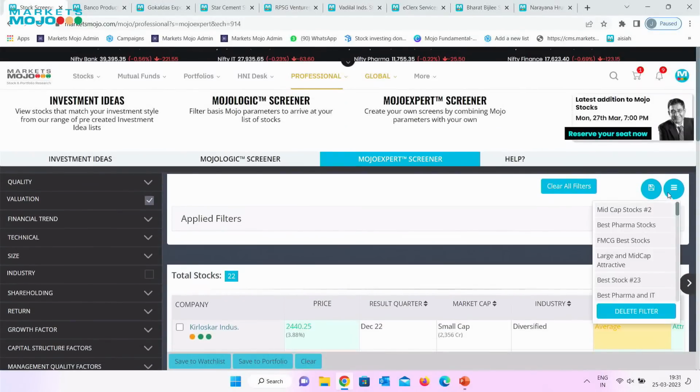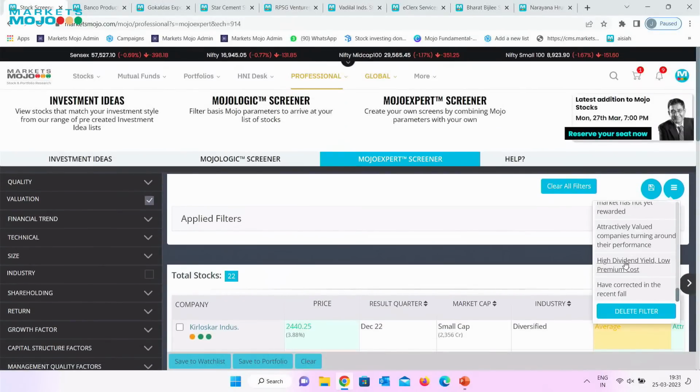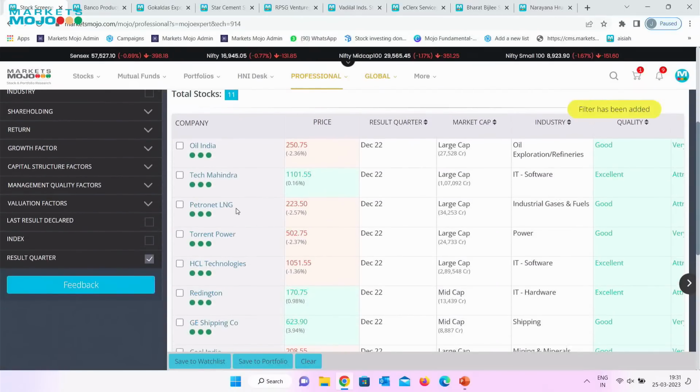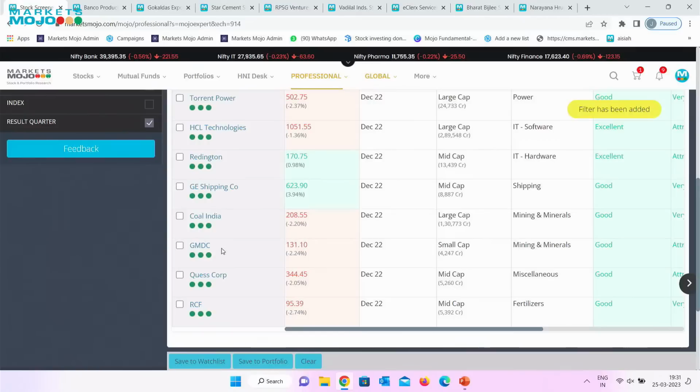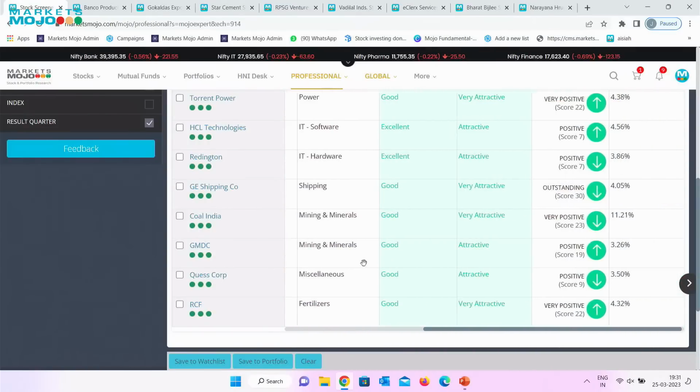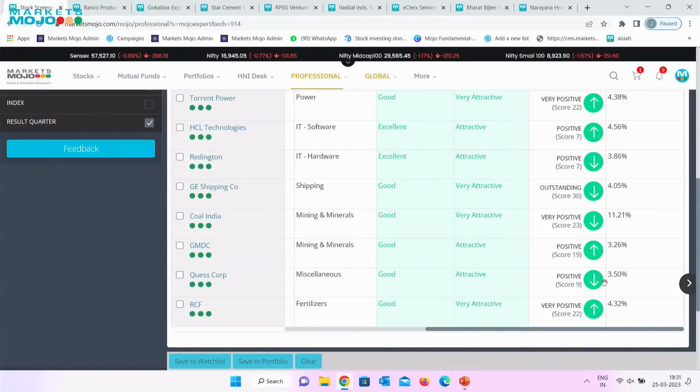Okay, I'll click on these three dots over here. High dividend yield, low premium cost. Now let's look at these companies over here: Tech Mahindra, HCL Tech, Redington, GE Shipping. Okay, Quess Corp. It's a mid-cap company. Good quality, attractive valuation, dividend yield 3 points.